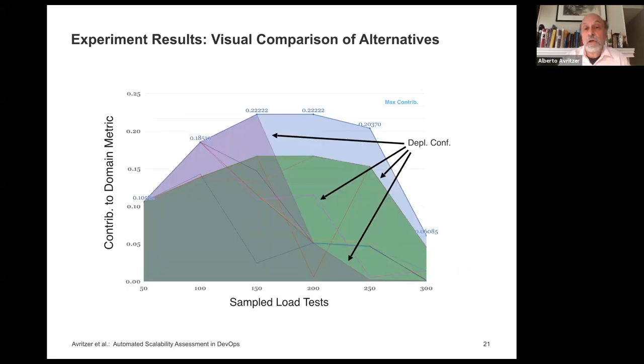So here you see the whole polygon, where in the blue line, you have the maximum contribution that you can achieve based on the operational profile assessment for 50, 100, 150, 200 users. You have the probability of occurrence on the top. As you run the tests for the different deployment configurations, you see that in the purple shaded line, you max all the performance up to 150 users, then you have a steep degradation for that deployment configuration. But for the green one, you see that you don't have the max, but it's the best overall over the whole range.